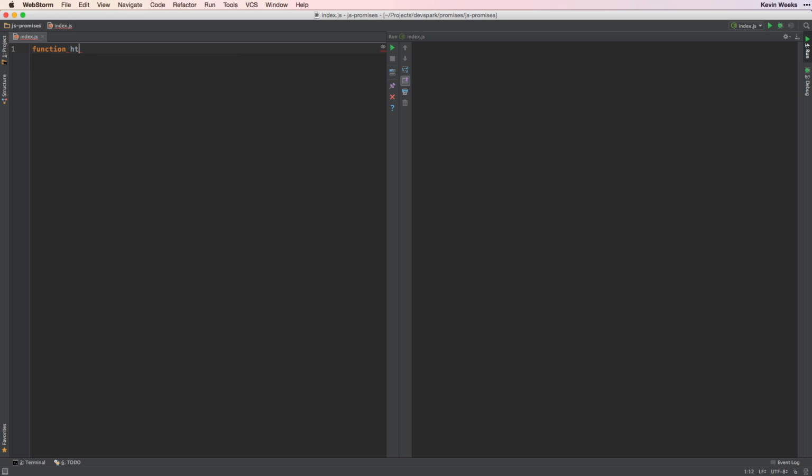Let's set up a fake HTTP function. We'll do it using callbacks and then refactor to use promises to compare. Our HTTP method will take in a URL, method, success callback, and error handler. Inside, we'll create a set timeout with a delay of 1 second to simulate a delayed network request.